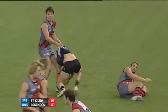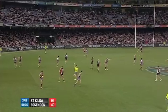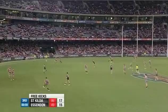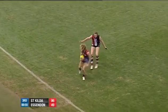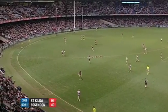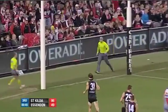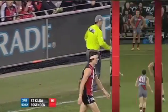So the advantage won't be paid. Watson's got the free. Time's starting to run out now. A minute to go in this quarter, and the Saints have extended their lead from 23 to 47 in this quarter. And they've played brilliant footy. Heppel winds it up and goes deep inside. Hill's there. Hardingham went high over the top and punched through for a behind in the end. So back to a 46-point margin now.